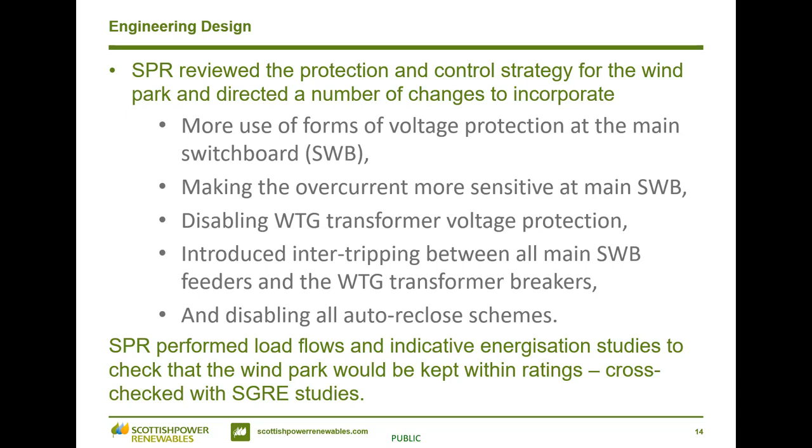The current based protection couldn't detect it, so we had to basically use a voltage protection scheme, the only problem with which is that it can't discriminate. So when there was a fault, for example in string A, the whole of string A would be disconnected and not an individual turbine. And again, we performed energization studies a lot, to check that the wind farm, when operating in island mode or doing the black start operation, would keep within planned ratings.